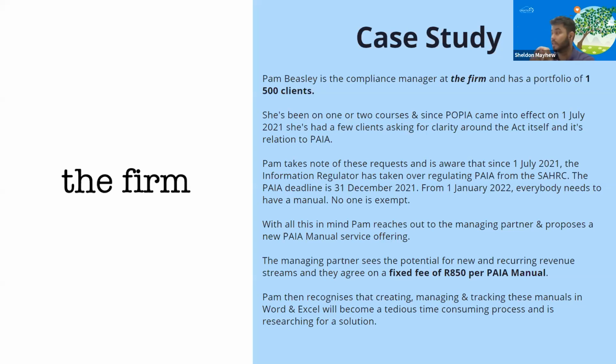Pam is very diligent, and she takes notes of these requests and is aware that since 1 July, the Information Regulator has taken over PAIA from the South African Human Rights Commission, and also takes note that the deadline has been moved out to 31 December 2021, and thereafter no one is exempt.